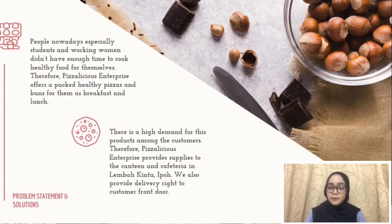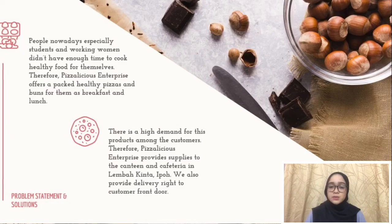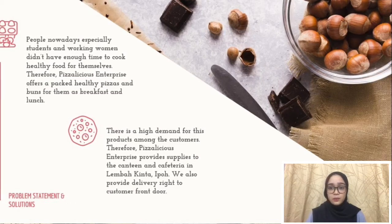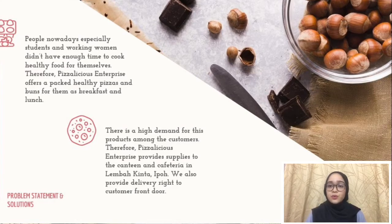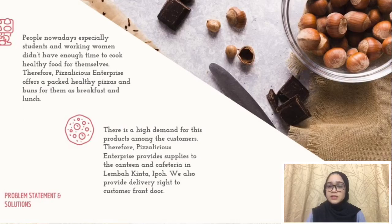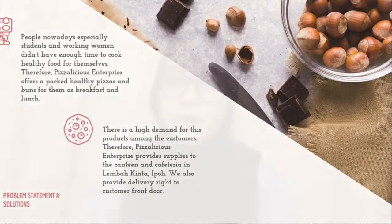Since there is a high demand for this product, Pizzalicious Enterprise supplies it to the canteen and cafeteria in Lembah Kintai Ipoh. Not only that, they also provide delivery right to the customer's front door in order to preserve its fresh baked ingredients.